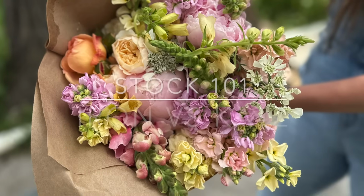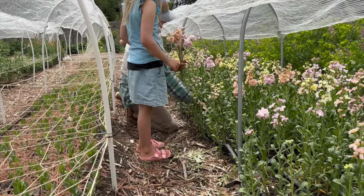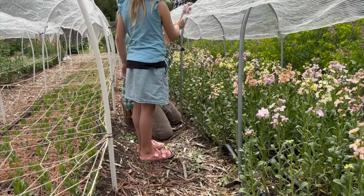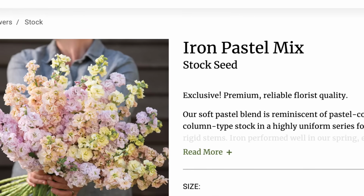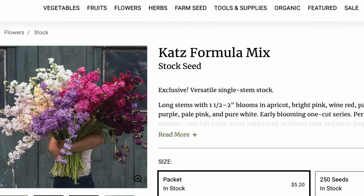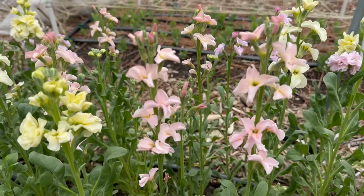So let's start out with different varieties. When you are selecting a stock variety to grow, what do you want to be considering? Well, there are a couple main ones that you're going to be looking at for cut flowers. Those are primarily going to be iron and cat's varieties. So the iron variety tends to have stronger, thicker stems. It tends to be a little bit taller, and it also does better in warmer temperatures. On the other hand, the cat's variety is a little bit earlier blooming, and it has a little bit of a weaker stem.